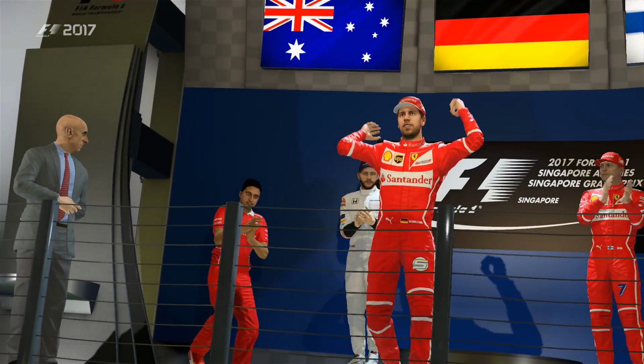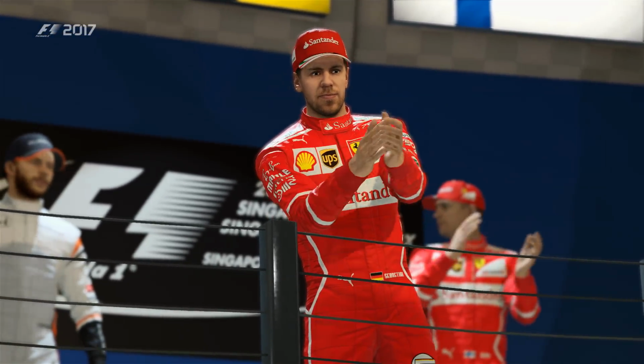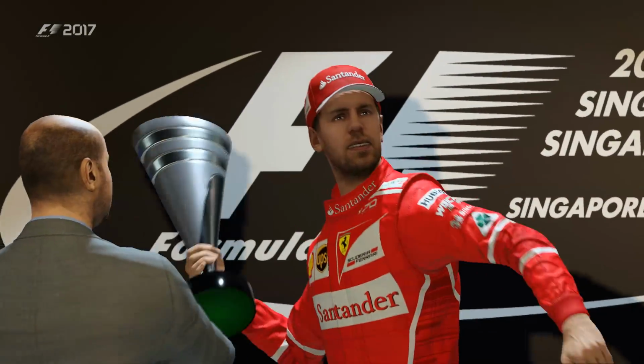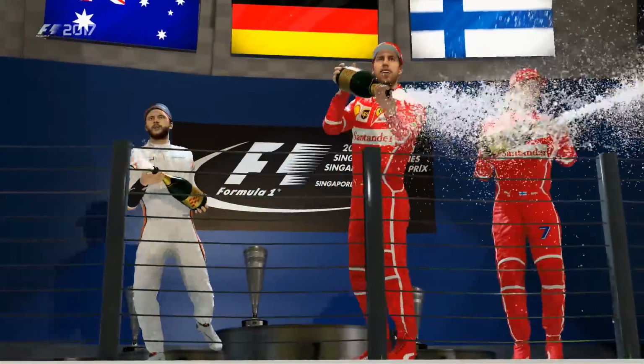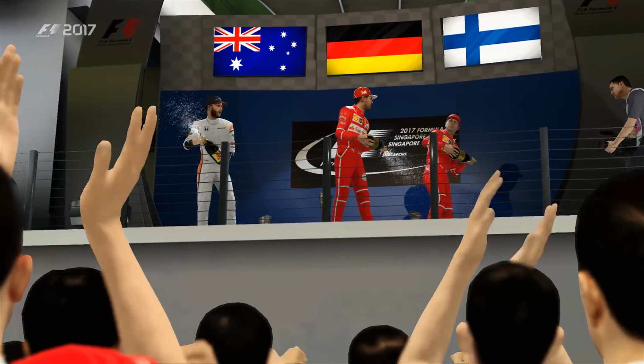So, here they come now, out onto the podium. Wherever you go, anywhere in the world, the prancing horse flags are dominant in the grandstands, and they're out in force again today. It's Ferrari on the top step once more. So there we go, guys. Sebastian Vettel has stormed to victory here in the Singapore Grand Prix.